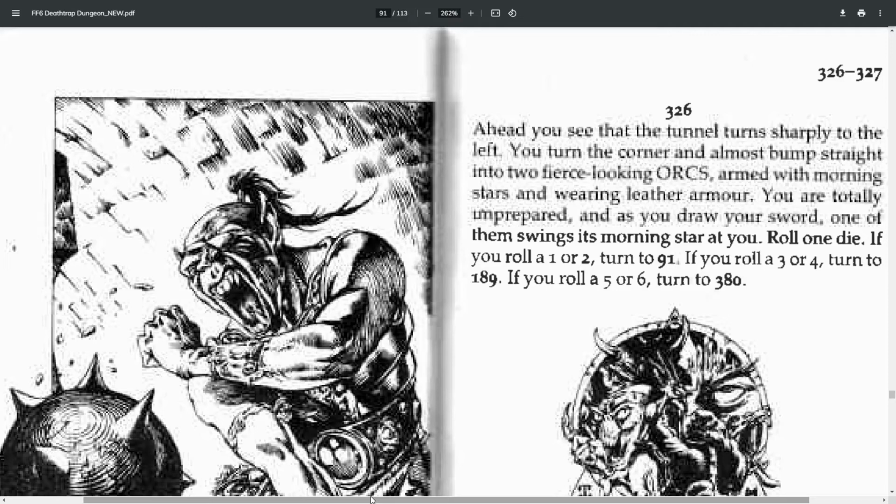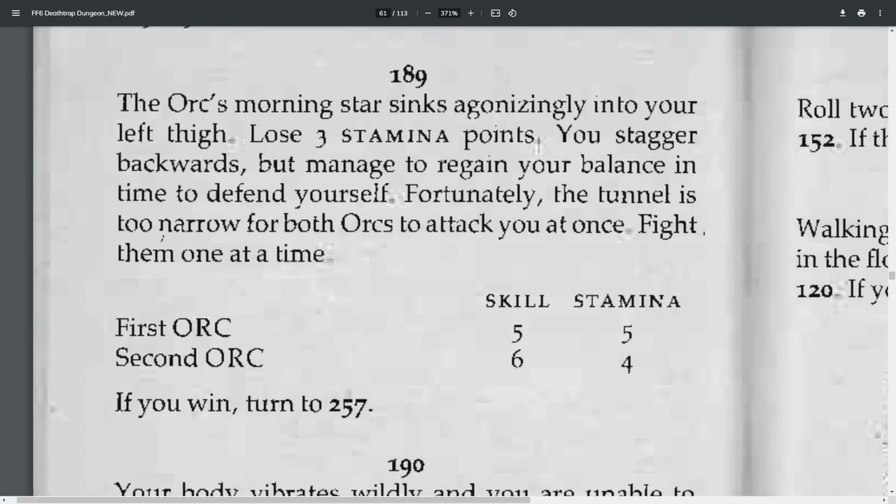One of them swings its morning star at you. The orc's morning star sinks agonizingly into your left thigh. You stagger backwards, but you manage to regain your balance in time to defend yourself. Fortunately, the tunnel is too narrow for both orcs to attack you at once.